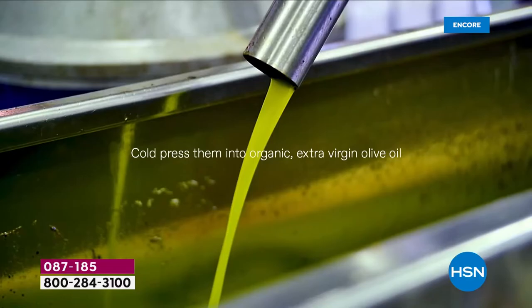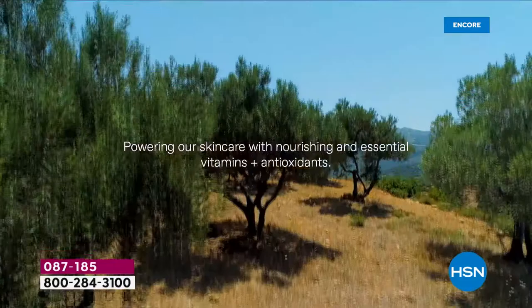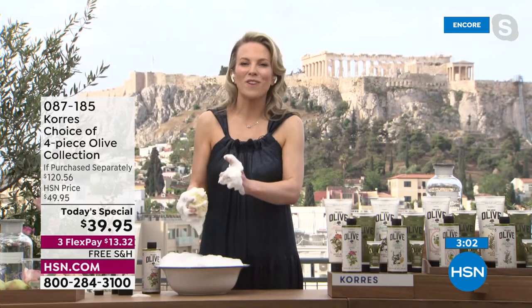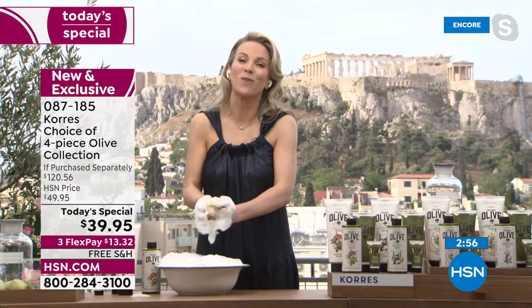After we cold press this green gold that goes into each of these products, what's left over from the olive harvest, we give back to the farmers. They use that as fertilizer for their next harvest. The harvest happens once a year. It's the month of October. That's all we have for the whole year, which is why we haven't been able to do a today's special, quite honestly. They've been begging for it from HSN, but we only have so much to go around, and it's in every single product.